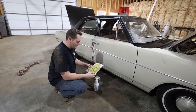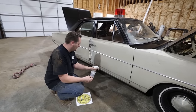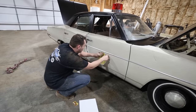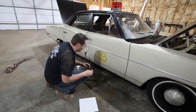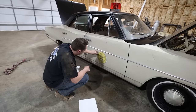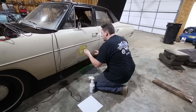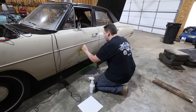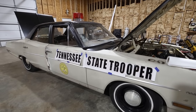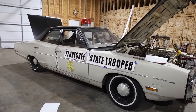The last little bit of our Tennessee State Patrol car is to get the Tennessee State seal put on the door. Got these from Phoenix Graphics. I'm gonna do a little soapy water here. Clean the car while we're at it. It looks good. Ooh, nice. This is the final step in making this car a Tennessee State Trooper clone.